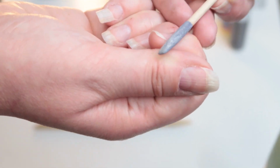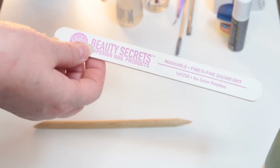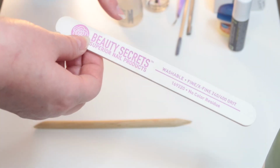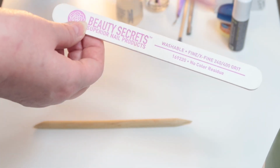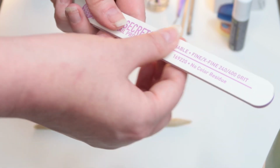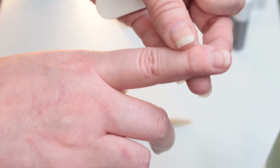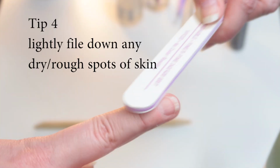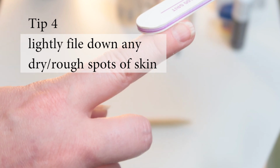And I just do that until I feel like it's a little bit smoother. And one of my other favorite tools are the fine and extra fine files. I also get these from Sally's. They're just really low cost and you can clean them. They're washable. The extra fine side is really fine and the fine side is perfect for this. I waited a few days until it healed, and now that it's dried out, I'm going to file that down.